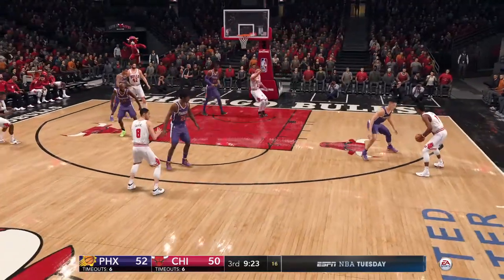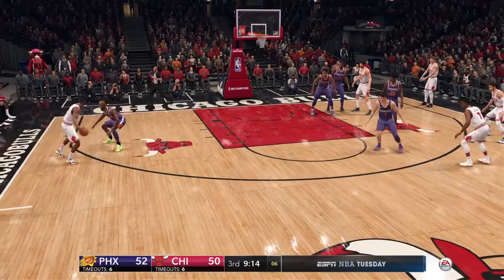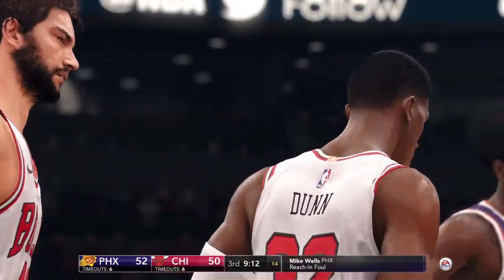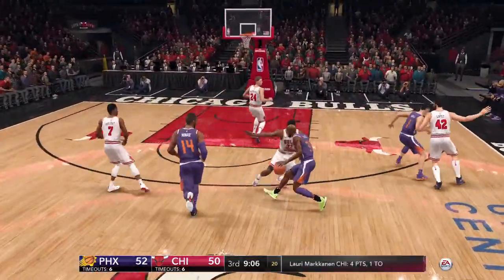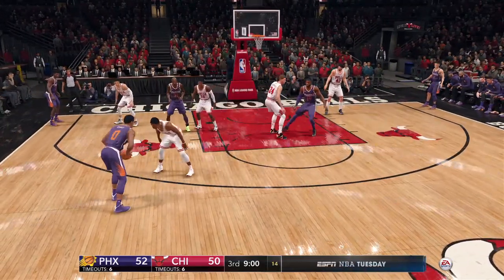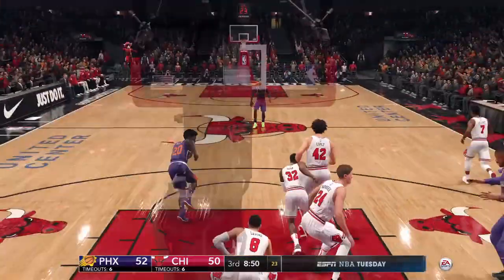Markkanen's looking to get free off the screen. To Levine. Moves around the defender. There's a whistle. Reach in on the play. Ball comes loose. To Chris. Bell's using the screen, looking to get free. To Monroe. Lets it go. Doesn't get the roll.